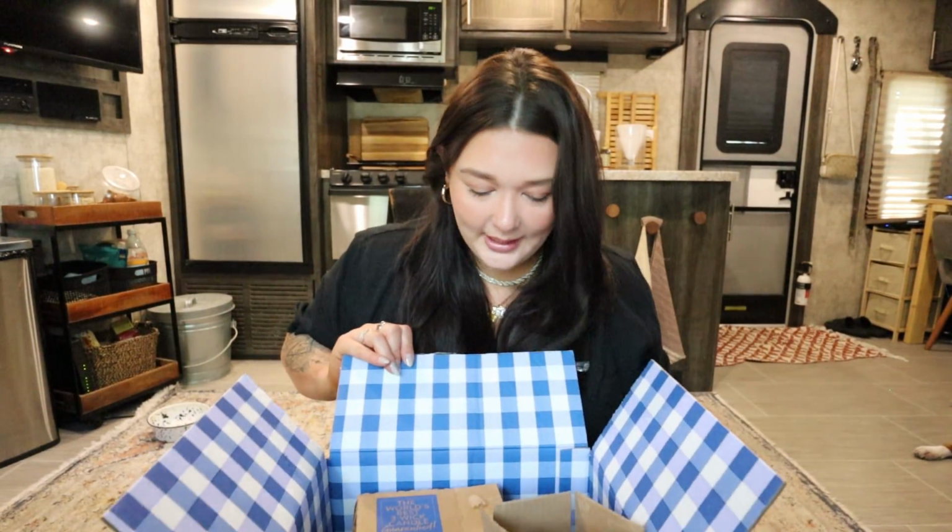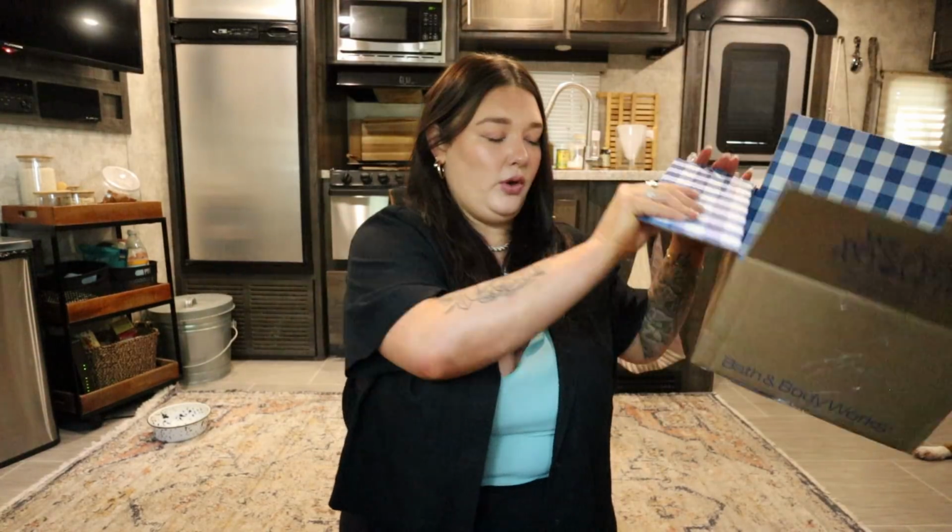So I think that's everything. Yeah, that is everything. So I got the 4 candles and the soaps, Joey's soap and a room spray. And I think I spent like $80, which is actually really good for Bath & Body Works. And I loaded up on stuff.